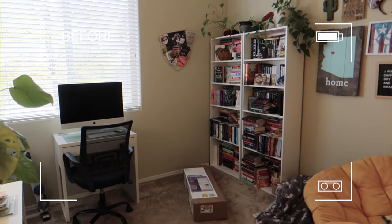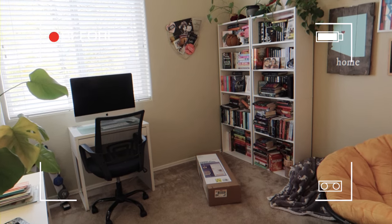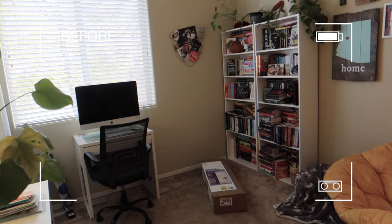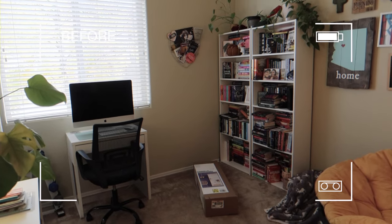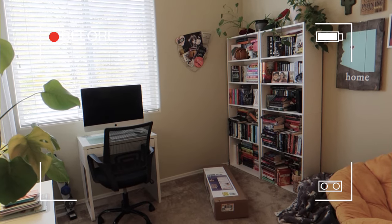It was a den, so it didn't have a door, which I didn't love all the time, because when people were over, they would just look into my office. But I really loved having it. I felt like I was in the middle of everything, and that if I was in my office, I didn't feel like I was just tucked away somewhere in the house.